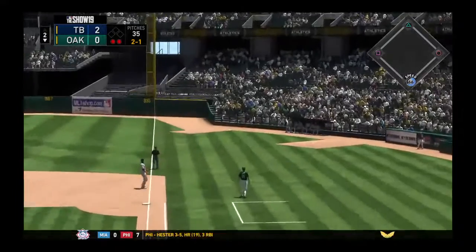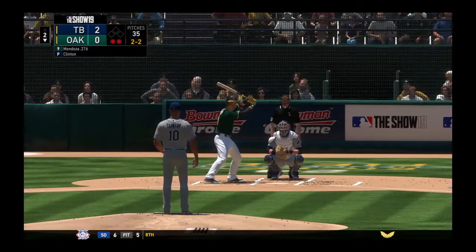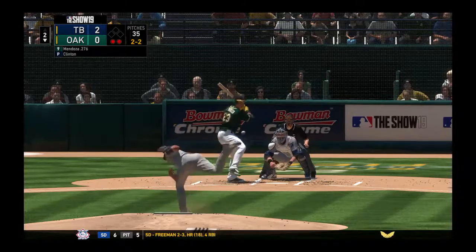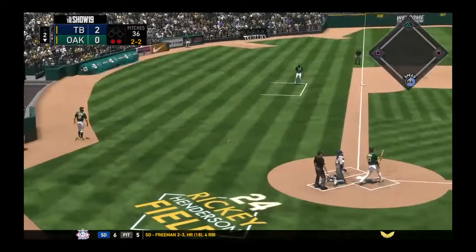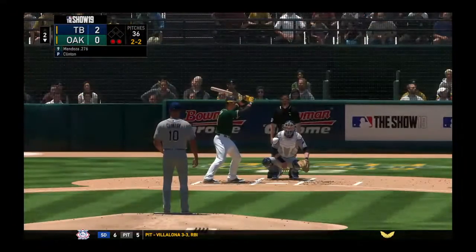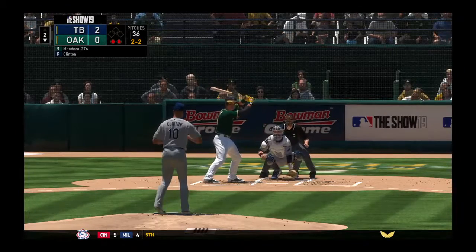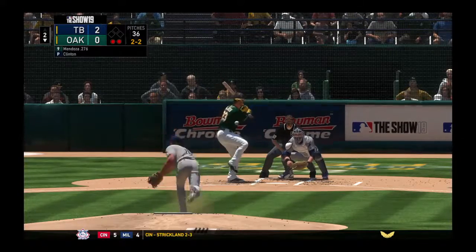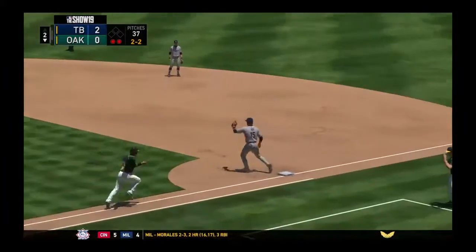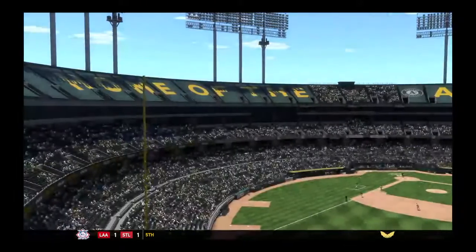Line to the right side. But this one lands in the bullpen area, a foul ball. Here now the 2-2. And another foul ball. 2 out, nobody on. Hit hard on the ground is short. Hits. Fields it cleanly. Throw to first will get him easily, and the side is retired.